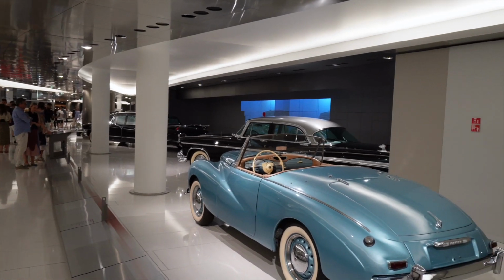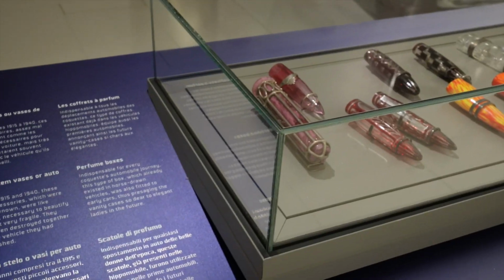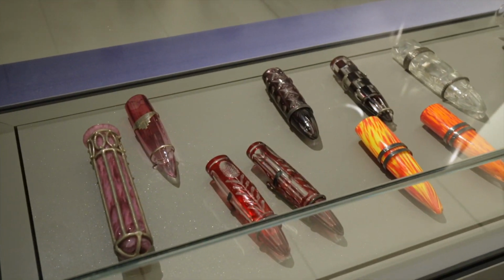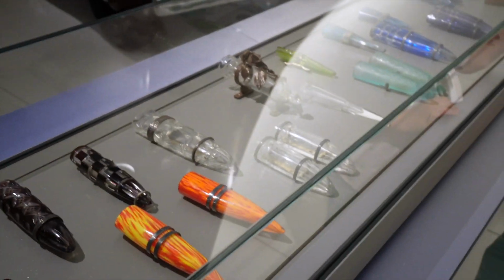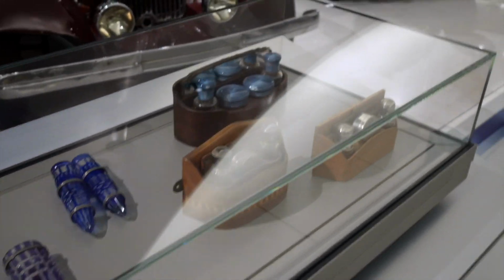Looks like an old police interceptor as well. Whoa. So here's something I'd never seen before, which are auto vases. It said that they were popular between 1915 and 1940 to beautify cars. I've never seen these before. So I guess you would put these like in the dashboard and put your flowers in it?